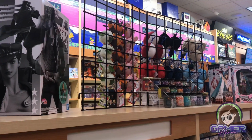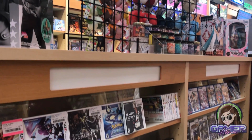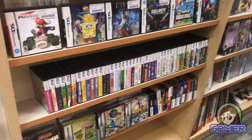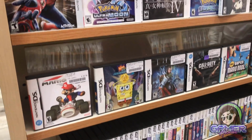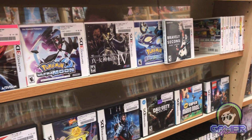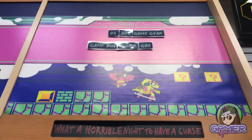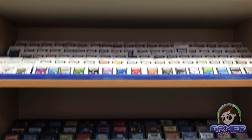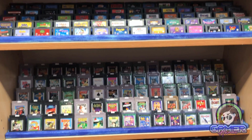Everything was on display. They had strategy guides out and about. They just had so much stuff that you could physically see, and things that you may have been looking for and just didn't get a chance to focus on in their old store. So I just really like how they have everything displayed, and I love places that have stuff around the tops of their store, just big boxes, big display items, some of the more expensive items. I just love seeing that whenever I go into a store.